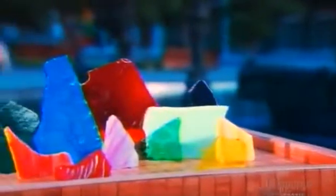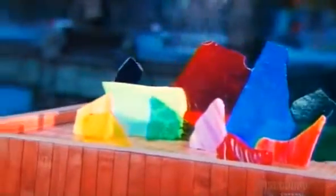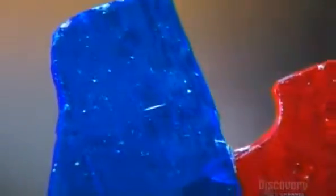Glassmaking dates back more than 40 centuries. In the late 1800s, glassmakers created something spectacular, glass that was both milky and translucent. They called it opalescent glass. Like its namesake, the opal gemstone, its beauty lies in the way it magically catches the light.